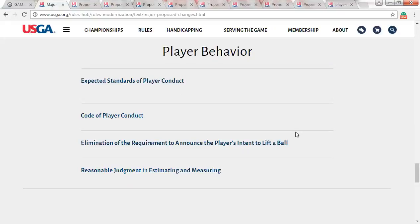It's going to be interesting to see what they end up doing with the new rules. Well, hold on. That's where I saw it. I saw it on Golf Channel. Where did you see the handbook?